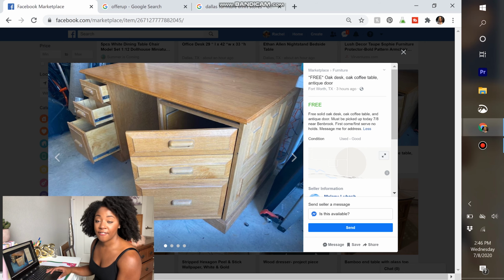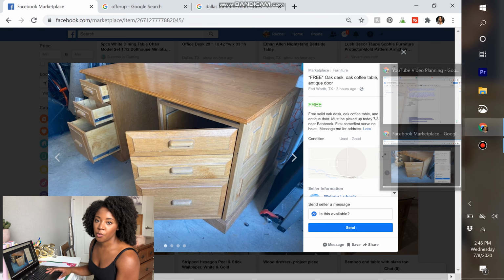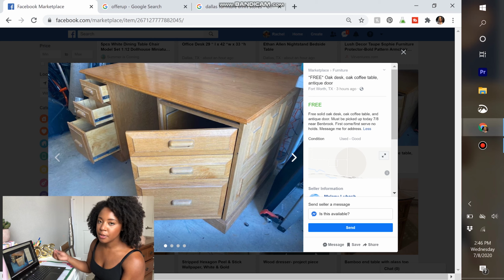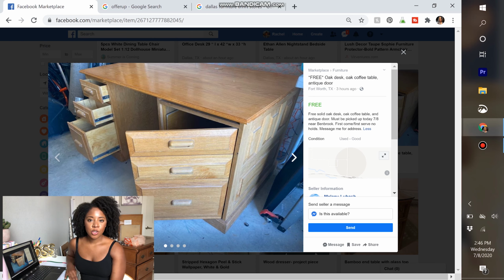But once I find something I like, I will save it. And depending on how much I want it, like this free giant piece of furniture, if I really wanted it, I would probably just go and get it now. But one thing you should always do is message the seller and get measurements, especially if you don't have a large vehicle to transport it in. You want to have the measurements of the item. That way you don't get there and then realize it won't fit in your car, because I've definitely done that before and it's no fun.